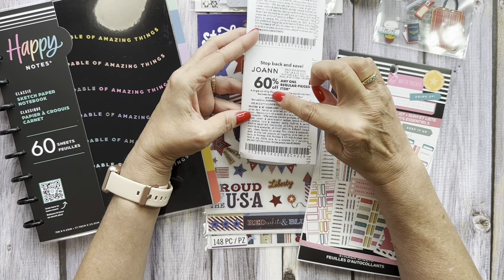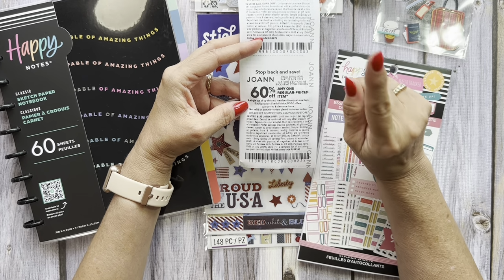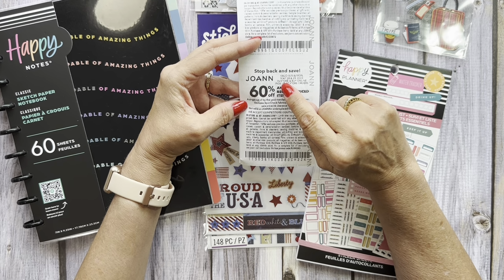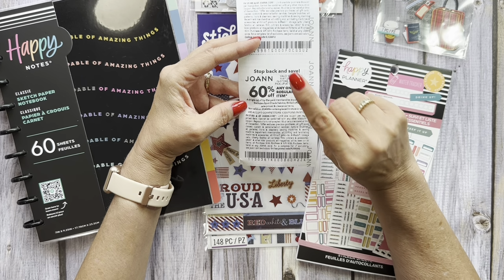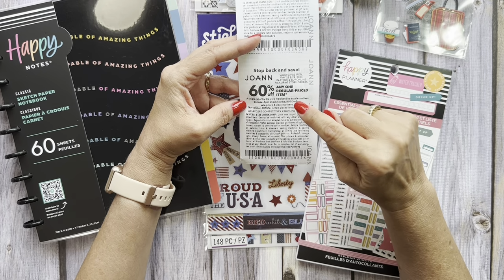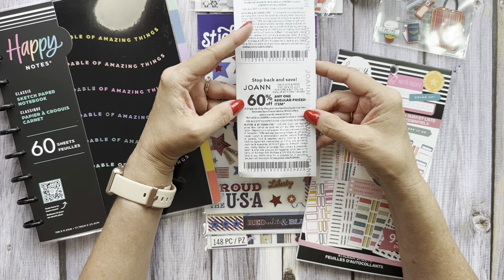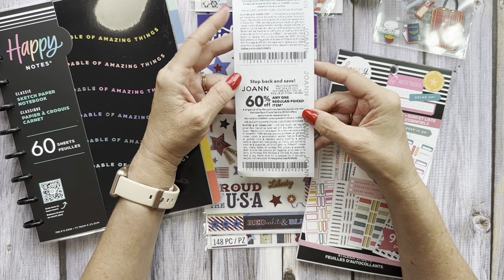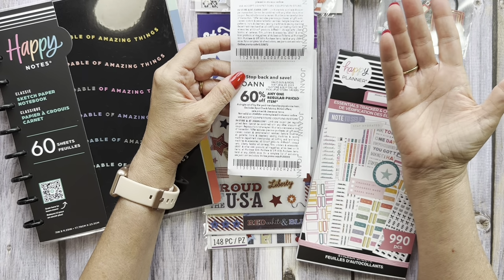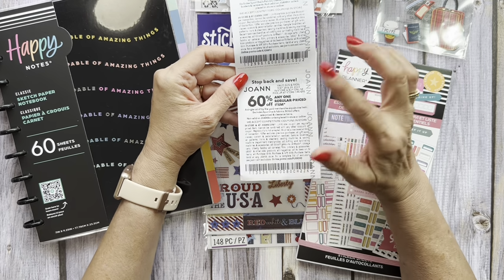And then this coupon I'm excited about. This coupon is 60% off any one regular priced item, but it's only good for me for May 28th and May 29th. So I am putting an alert into my phone to remind me to go to Joann's and use this coupon, because 60% off, I'll take it. I was looking around there before I knew I was gonna get this coupon, because I didn't know it was gonna spit out of the computer when I purchased my items at the register.